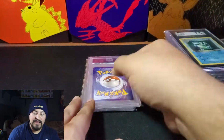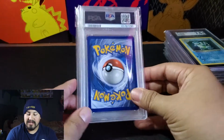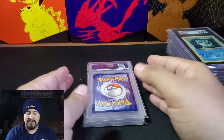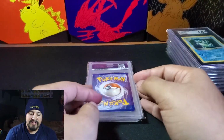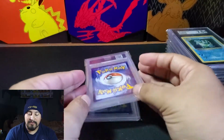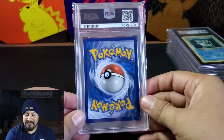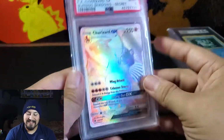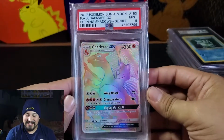Now number 2 and 1 shouldn't be any surprise if you've seen any of my PSA graded returns. If you've been with the channel for that long, you should know number 2 and 1. Number 2, probably my most favorite pull out of anything I have ever pulled, is the Rainbow Rare Charizard GX from Burning Shadows.